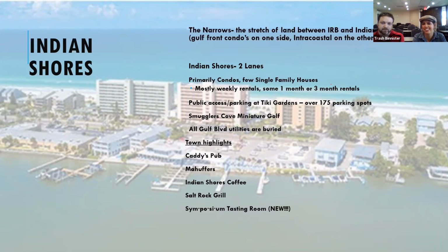Terrible, terrible. One feature of Indian Shores is that all the utilities are buried. That is something on Gulf Boulevard that we didn't mention at Indian Rocks Beach that is coming. They're working towards that in Indian Rocks Beach. Yeah, all the utilities will eventually be buried. However, that hasn't happened in the last 4 years, and that's the first time I heard that was going to happen, so I'm guessing it is a very slow process. Well, if you've driven down there lately, there's a lot going on. A lot of construction.